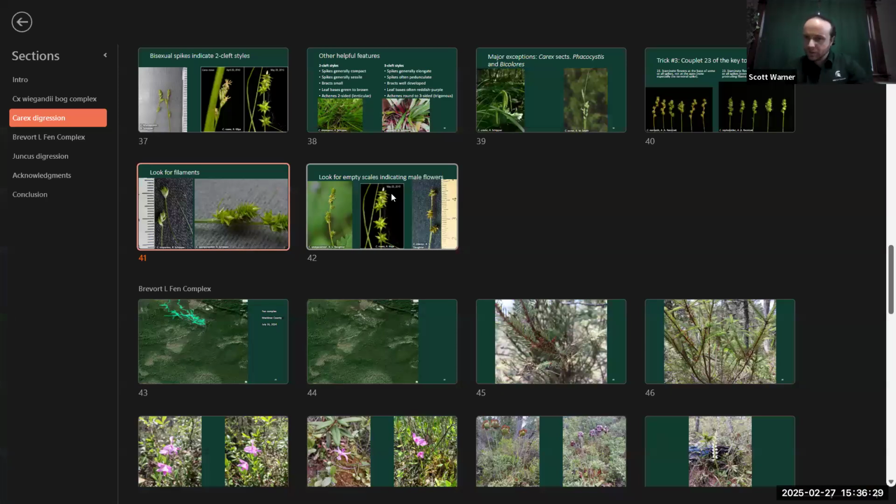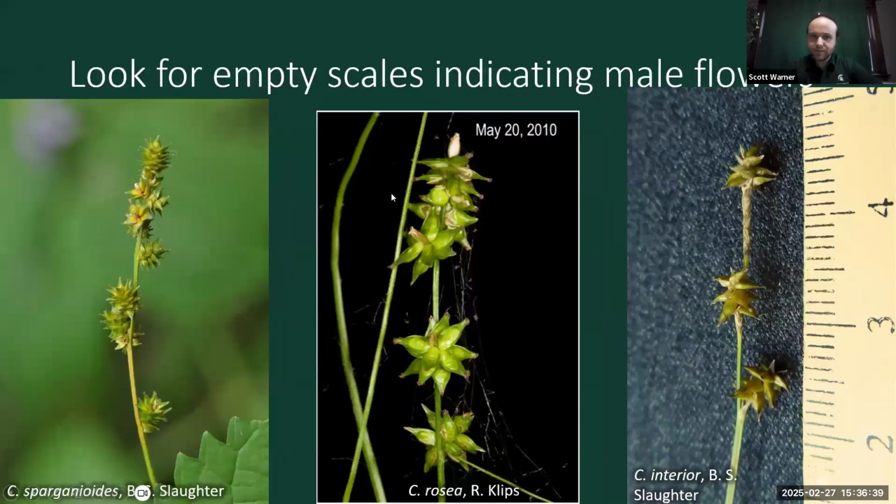So the key says to look for the filaments. Great trick. But the filaments too are ephemeral. Those too will fall off and they'll get crowded out by the developing perigynia. What I think works even better is looking for empty scales that were subtending a male flower, but the male flower is all gone. So we've already talked about it a little bit with Carex section Stellulatae, a member of which is Carex interior. So let's look at the photo on the right.